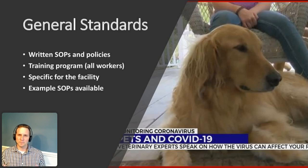So number one, as standards, things are only as good as how they are written and how they are conveyed to others. So these need to be written standard operating procedures, or SOPs, and those types of policies. We're going to go through what those mean. They should be included in every type of training program. So for all your staff, if you have volunteers, et cetera, so that everyone that enters your facility that works there understands what the requirements are.